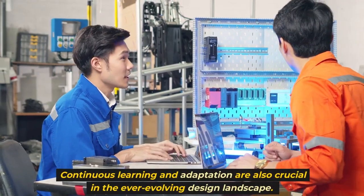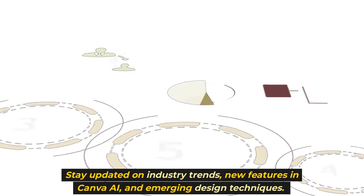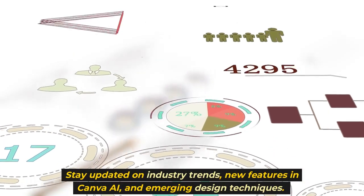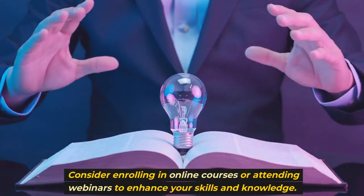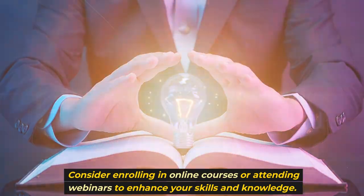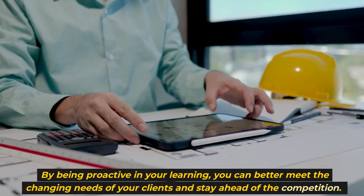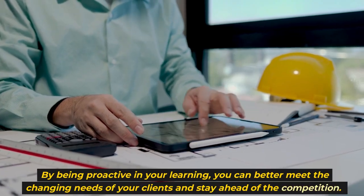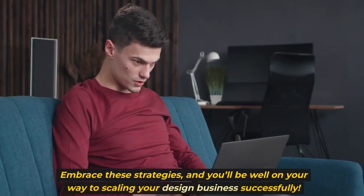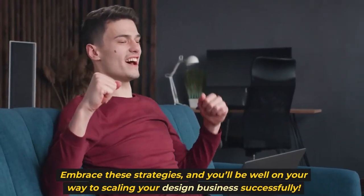Continuous learning and adaptation are also crucial in the ever-evolving design landscape. Stay updated on industry trends, new features in Canva AI, and emerging design techniques. Consider enrolling in online courses or attending webinars to enhance your skills and knowledge. By being proactive in your learning, you can better meet the changing needs of your clients and stay ahead of the competition. Embrace these strategies, and you'll be well on your way to scaling your design business successfully.